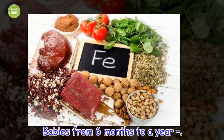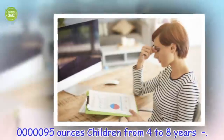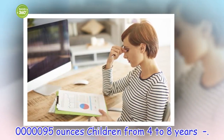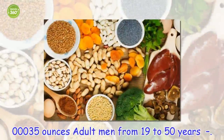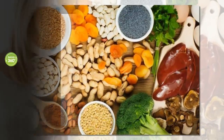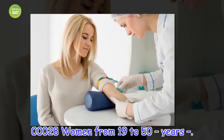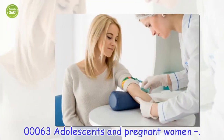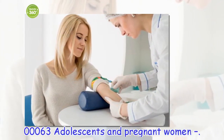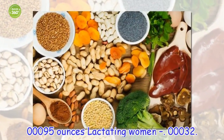Babies from 6 months to a year: .00095 ounces. Children from 4 to 8 years: 0.035 ounces. Adult men from 19 to 50 years: 0.0028. Women from 19 to 50 years: 0.0063. Adolescents and pregnant women: 0.0095 ounces. Lactating women: 0.0032.